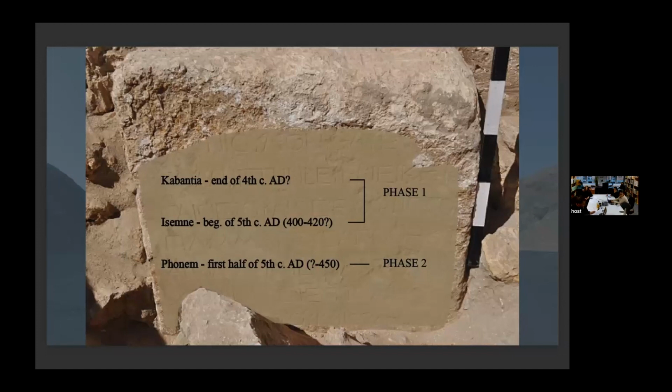Even less do we know about their economic and political agendas. Nevertheless, with pottery being the trace of everyday economic exchange between Eastern Desert cities and surrounding regions, we can build some timeline of changing importation preferences. I wish to follow data gathered by Rodney Ast concerning the timelines of three known Blemmyan kings, Kabantia, Isemne, and Phonem, and to plot this into a broader historic and economic context.